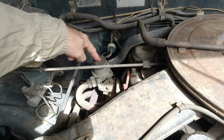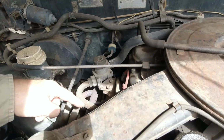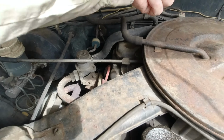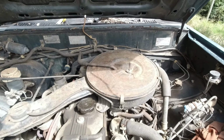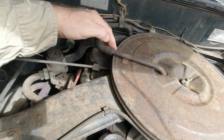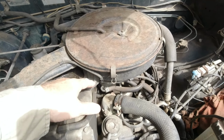What's that going to do? So unburnt hydrocarbons, feed them back into here. I bet you there's going to be a whole lot of dirty stuff in here. Well, you got this here, could be PCV valve, I don't know. It usually goes into the bottom of the air cleaner.